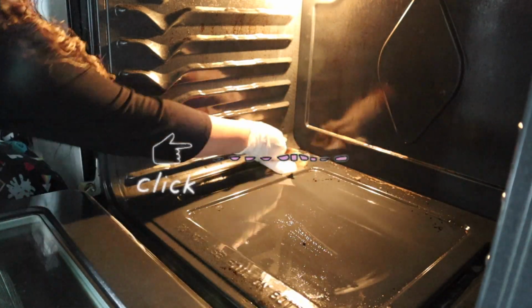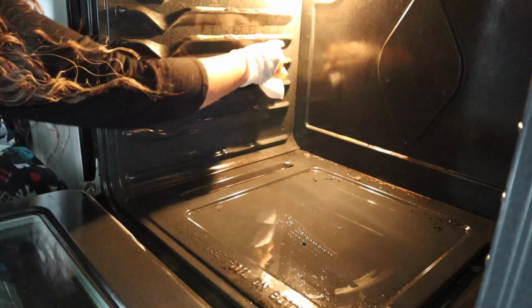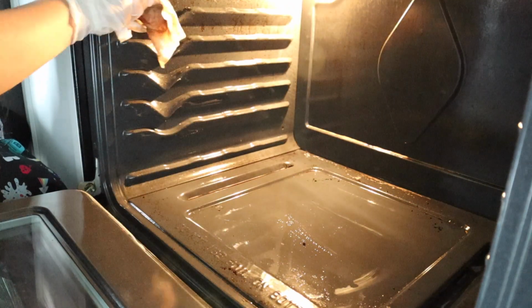I didn't have to use too much elbow grease, we'll say, to take the stuff off, which was really nice.